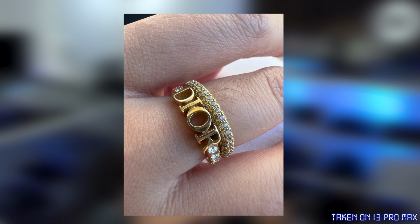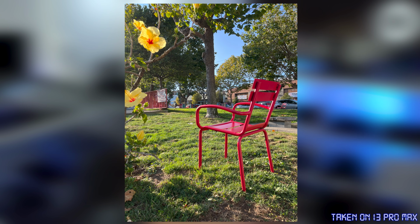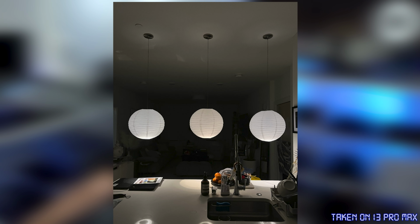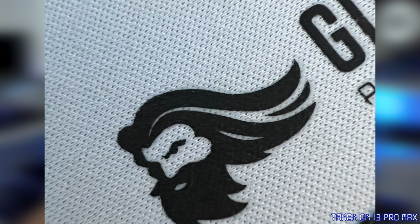You still have the Deep Fusion, the Night mode, Apple ProRAW, and this year you're getting the support for ProRes format, I believe, if I'm not mistaken, across the Pro line of phones. So the video recording can do HDR with Dolby Vision. I believe obviously you can still do the 4K video recording at 24, 25, 30, and now 60 FPS as it has been in the past.